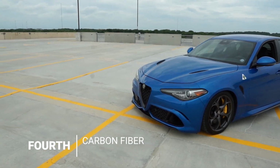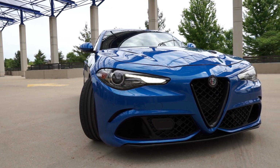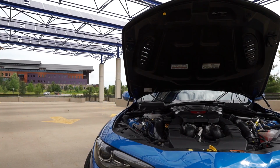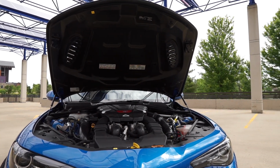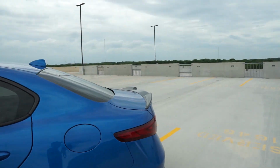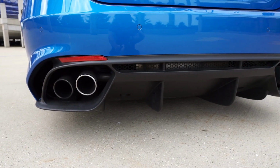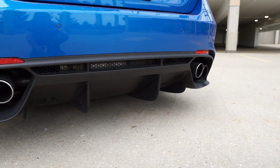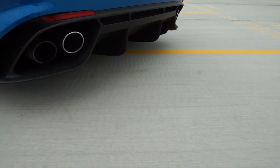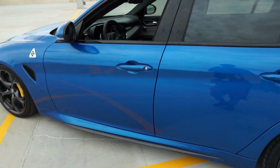So for the fourth thing, I would say is how much carbon fiber they have on this car. Look at this front end. They've got the front splitter in carbon fiber, this grille carbon fiber, badge carbon fiber, even this hood is carbon fiber. Moving to the side, you've got the carbon fiber side splitter, and you can also see this carbon fiber rear spoiler. The only thing I think they should make carbon fiber is this diffuser. I really don't know why they don't, because this plastic just looks so cheap. Everything else is carbon fiber, so you should make the rear diffuser match it.